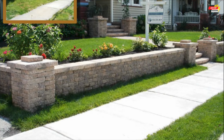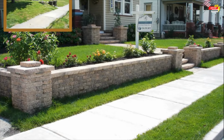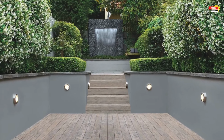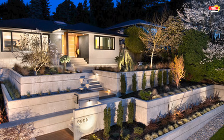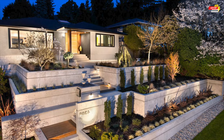Choosing the right material is paramount to achieving a successful modern retaining wall design. The material not only dictates the aesthetic but also influences durability, cost, and installation complexity. So, what are the best materials for a modern retaining wall design?